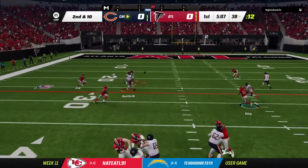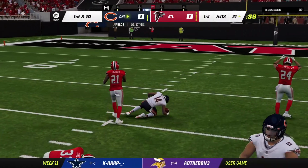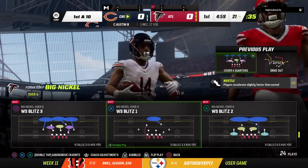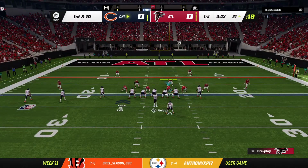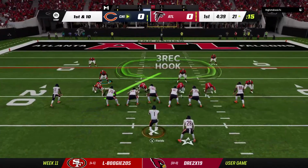Looking to throw on 2nd down. Fields. He'll get this complete to Calvin Austin. And he's brought down here just outside of the 20. And that's a more than acceptable read right there, because it's zone coverage, so timing is everything. This time he waits for his man to come open, puts it right on him, and they pick up a first down.